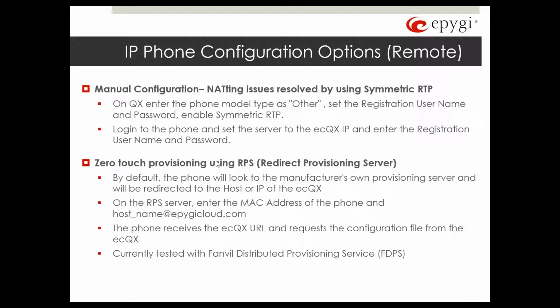All right, the last option is what we call zero-touch provisioning using an RPS, a redirect provisioning server. This is one that a lot of people are using now, and it's working out really well. By default, the phone is going to look to the manufacturer's own provisioning server, and the phone will basically be redirected to the location of either the host or the IP address of the ECQX.